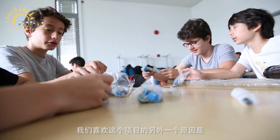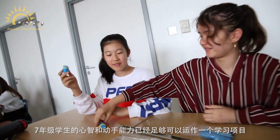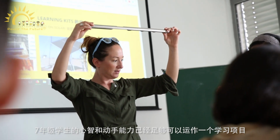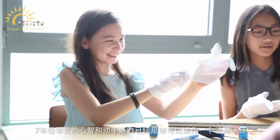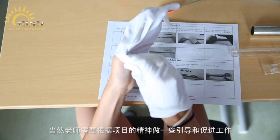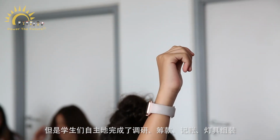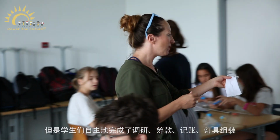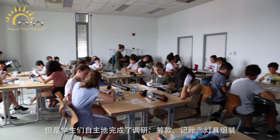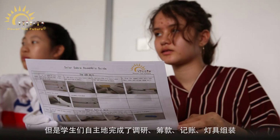We also really like this project because the students are in grade 7, and they're old enough to manage a lot of the details on their own. I don't have to, as the teacher, hold their hand through this project. Of course we need to facilitate, of course we need to do the organization, but all of the fundraising, they organized on their own. All of the selling they organized all of their own. All the bookkeeping they were able, with some guidance, to help with that.